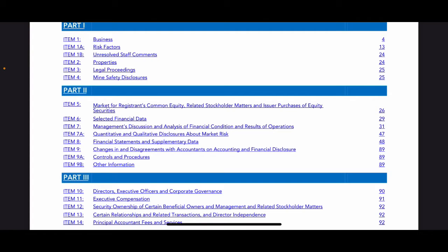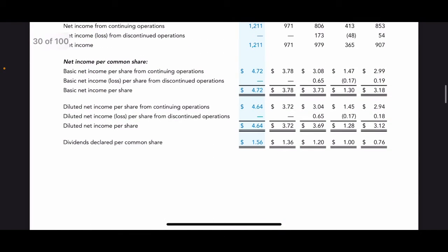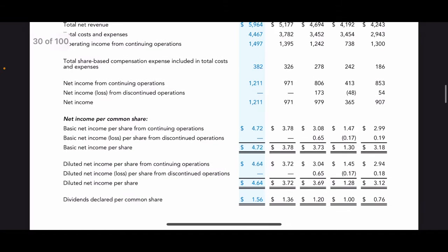Selected data on 29. Okay. Let's see. Oh, wow. No. Yeah, well, net income per share went up to $4.64. And net income way, way up. Wow. Over $1 billion of net income. GAAP net income. So there you go. Whether the business has matured or not seems irrelevant. The earnings are just unreal.